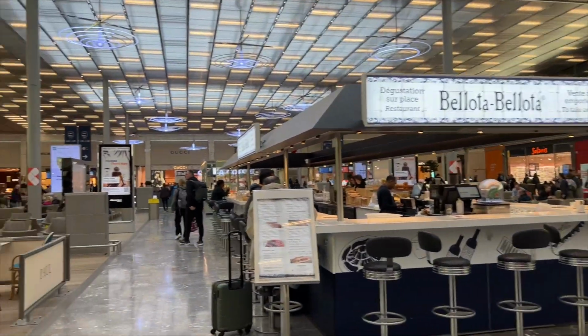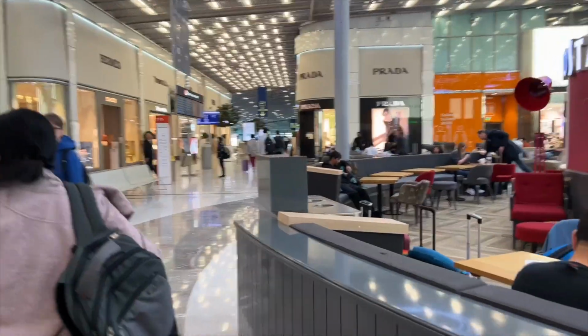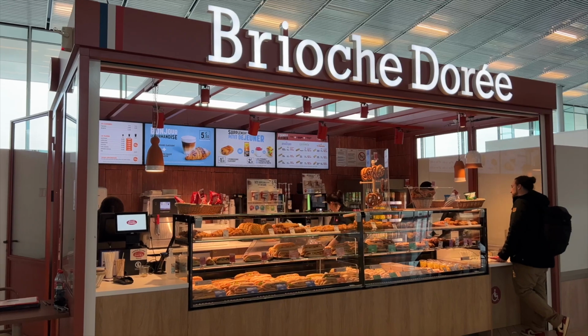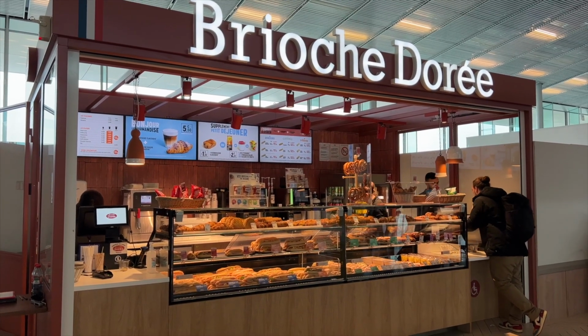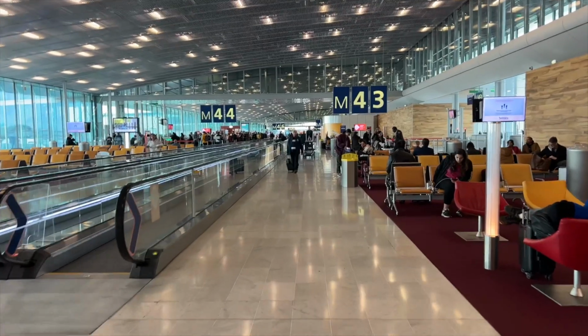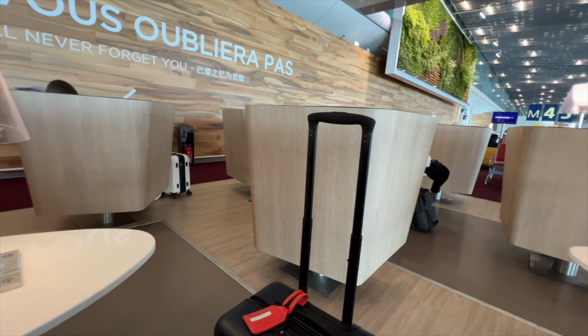Once I had done that, I received a text message from Orange with my French phone number. So if the person who took my suitcase was trying to contact me to give me my suitcase back, they wouldn't have been able to get a hold of me. Luckily, a gate agent of Air France helped me get in contact with the person, so I got my suitcase back, but it was all very stressful.